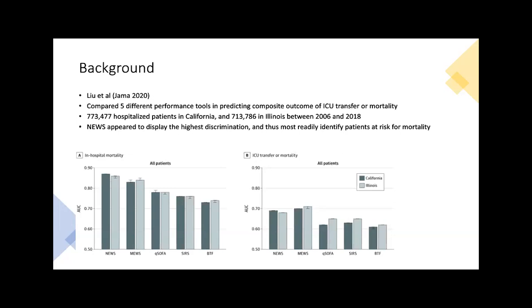This is just more background data, but there was a JAMA paper in 2020 that looked at 5 different scoring systems, NEWS and MEWS included, and retrospectively looked at a lot of different hospitals in California and Illinois. We were actually one of these hospitals. They wanted to see whether these scoring systems are sensitive in capturing ICU transfers and mortality. On the left is in-hospital mortality, and on the right is their composite outcome of ICU transfer or mortality. You can see that out of all of the scores, the NEWS and the MEWS were the two most sensitive. So that's why we use those today.